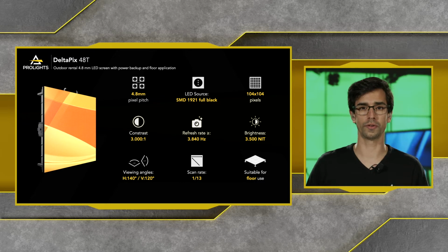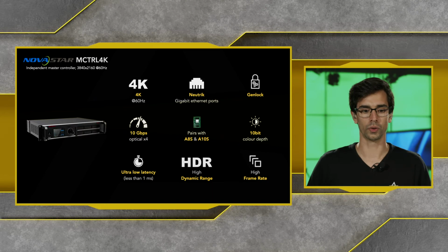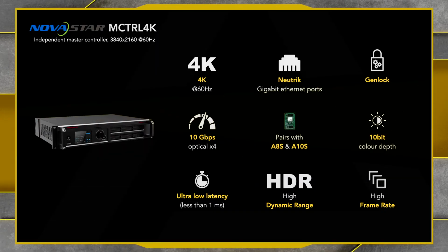So next up, with all of these panels, you can use the LED processors that we have from NovaStar. This is one of the examples that we have, the MCTRL 4K LED processor. That's a 4K processor at 60 Hz with Neutrik gigabit Ethernet ports and Genlock, which is fairly important in this type of setup. We have 10 gigabit optical connections, and all of these processors pair with the NovaStar receiving cards, as I said before, the A8S and also the A10S receiving cards as well.